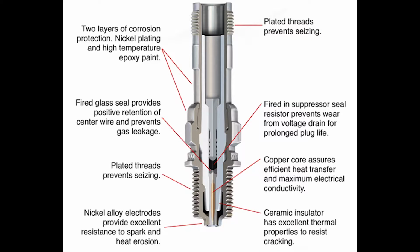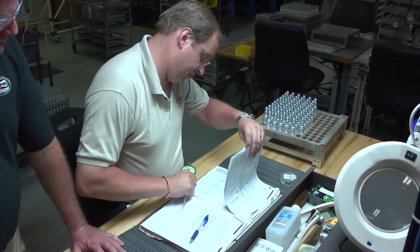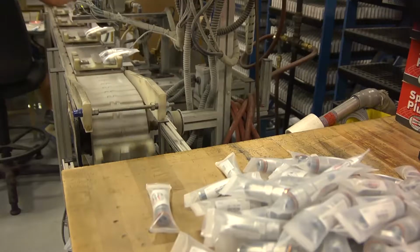Any spark plug manufacturer will tell you that the true heart of any spark plug, no matter what the application, is the insulator core assembly. Champion Aerospace knows that the only way to exercise the required quality control over the research, design, and manufacture of our spark plug and turbine igniter insulator core assemblies is to house all facets in our Liberty, South Carolina facility.